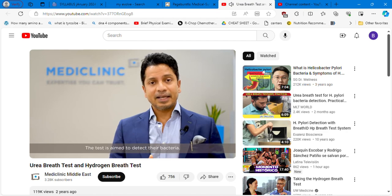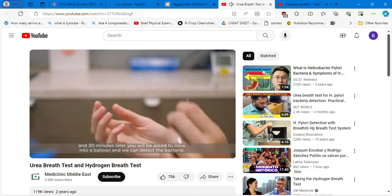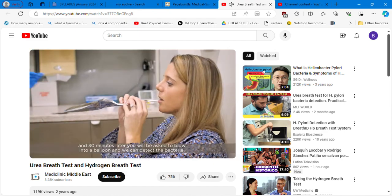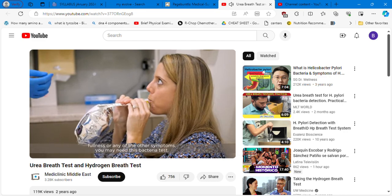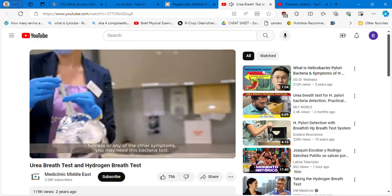The test is aimed to detect for the bacteria. You are asked to come in after 4 hours of fasting and given a pill, and 30 minutes later you will be asked to blow into a balloon and we can detect the bacteria. So if you have symptoms of abdominal bloating, discomfort, pain, fullness, or any of the other symptoms, you may need this bacteria test.